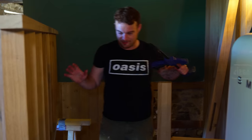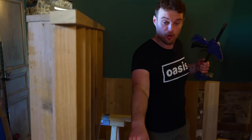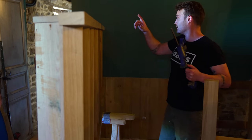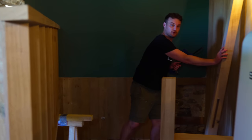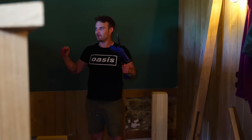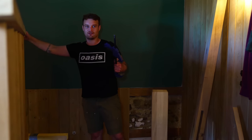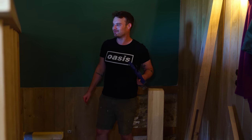Right, so the staircase is ready to be lifted up. The newel post has been put on here. We've got four of us to help lift it. Once it goes up, we're going to have to take this newel post and slot it on here and clamp it. We've got a bit of manoeuvring to do, so everyone try not to knock any corners on walls or the floor because it could damage them.